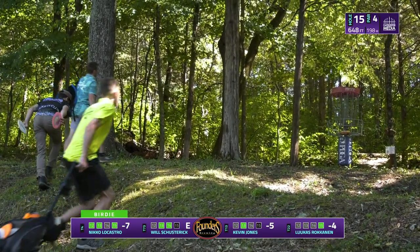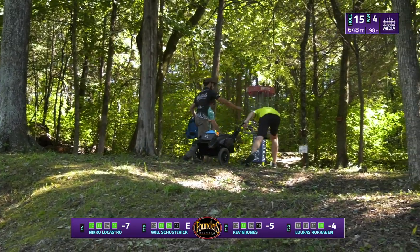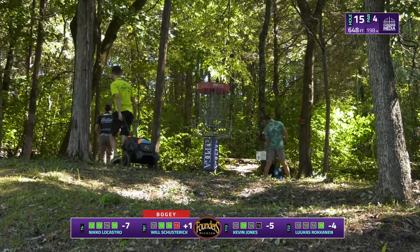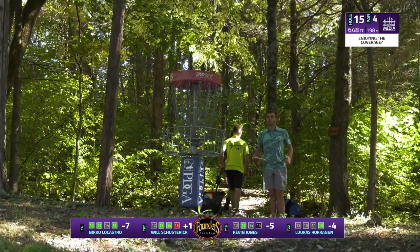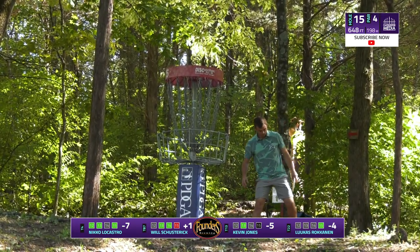And Nikko now starting to heat up on this back nine. He's four down just on the back nine here, seven down for the round. A few gettable holes coming up, and then one grab bag of a finisher. I'll show you what I mean in just a bit.